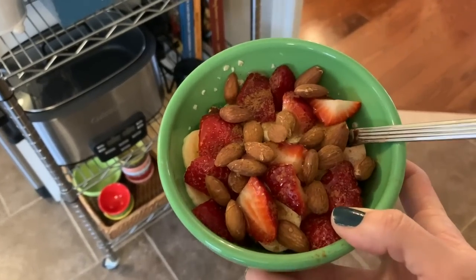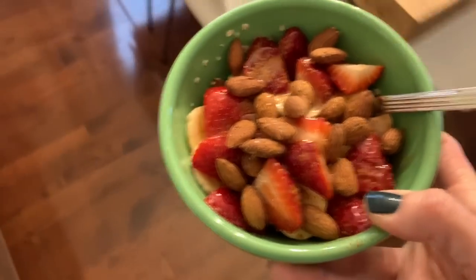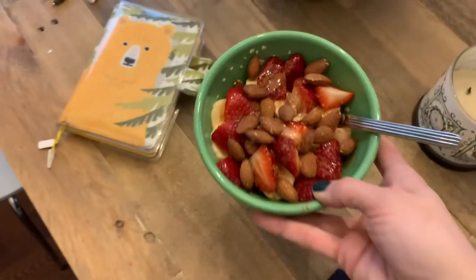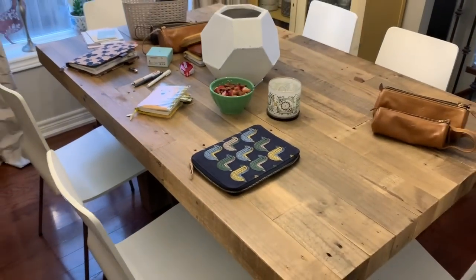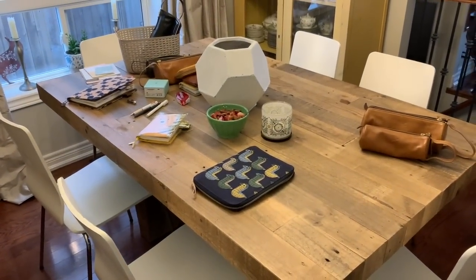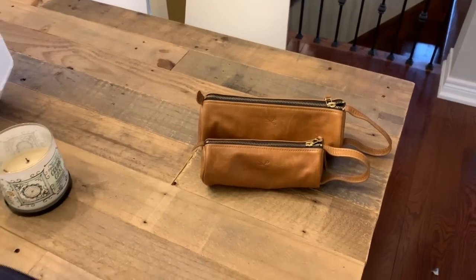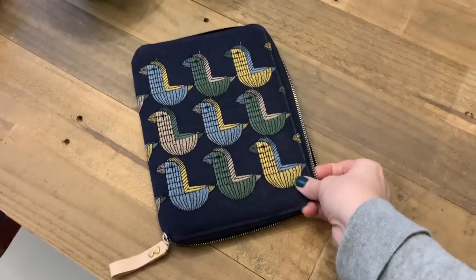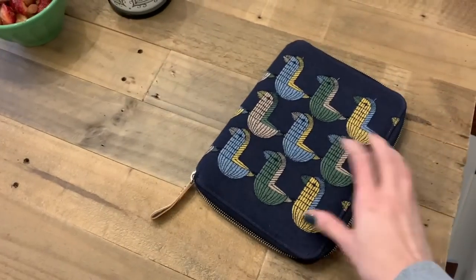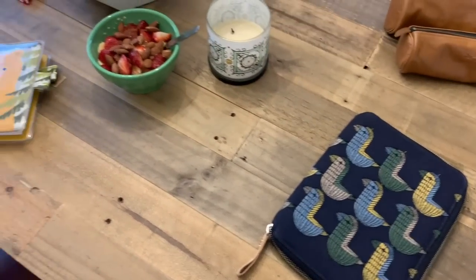I've just made myself a bowl of oatmeal. It is buried underneath all of those bananas and strawberries. And I'm going to eat it in here while I tidy up my office. These are knitting pouches, so I'm going to find a home for those. I brought my gratitude journal here, and I think I'm just going to set aside a few little supplies so that I can use easily in there.